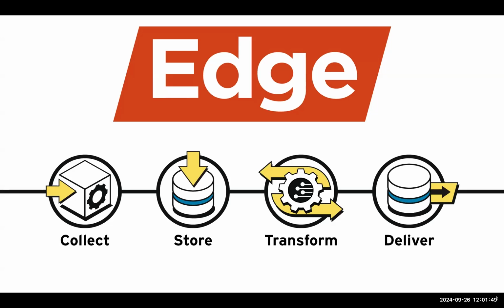So I'm going to share a high-level overview of our software platform and where we fit into the ecosystem. We have found that many companies are at different stages in their journey of getting data out of their machines to use within the rest of the organization.